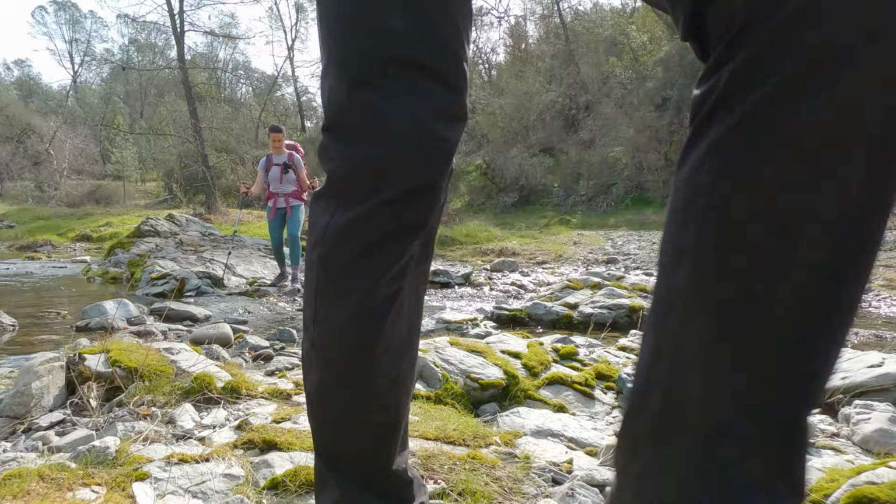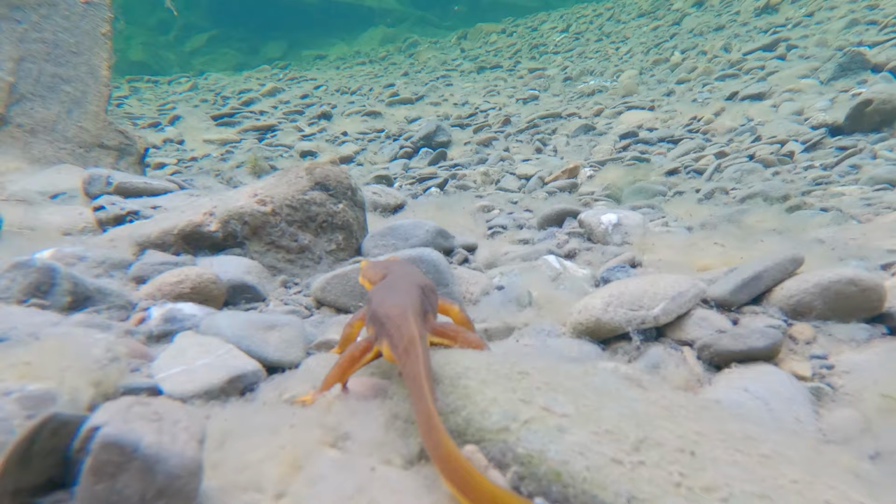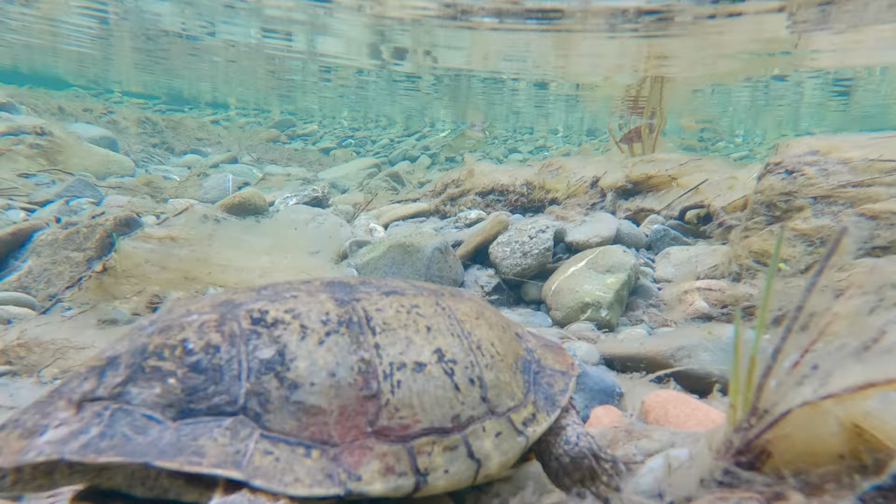Some of the highlights for me personally on this trip were hiking through the Narrows. One of the reasons for that was seeing the California newts. Despite these guys being really cute, do not touch them. They do secrete a little bit of a toxin that can cause some irritation to your hands if they feel threatened. So just admire them, but don't touch them. You will also be able to see a handful of turtles in this section that will either be crossing or sometimes even on the trail, same with the newts.